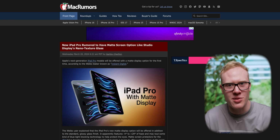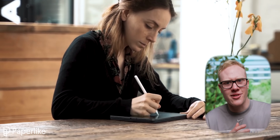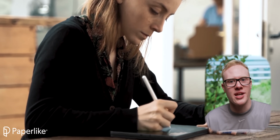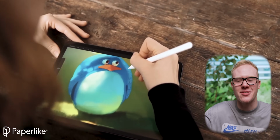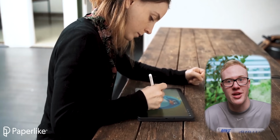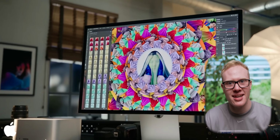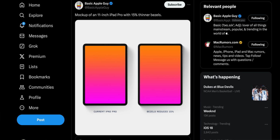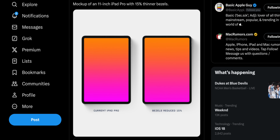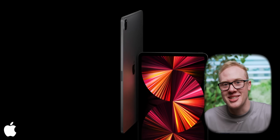Now, this comes from a newer leaker called Instant Digital, who doesn't have a super extensive track record, but as third parties like Paperlike for years have already been doing this through a screen protector where you can make your iPad feel more like paper, I could definitely see Apple just allowing you to do it straight from them. They already offer matte displays on the other screens that they make. These new iPads are also going to have slimmer bezels around the edges, not by a ton, just about 10 to 15%, but you can see the subtle difference here as mocked up by Basic Apple Guy, and it looks pretty sharp. And yeah, that's just the screens on these new iPad Pros.